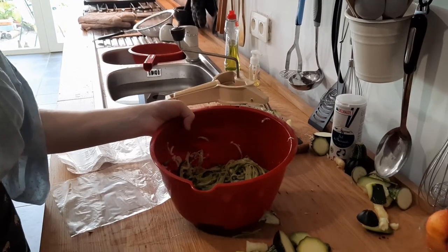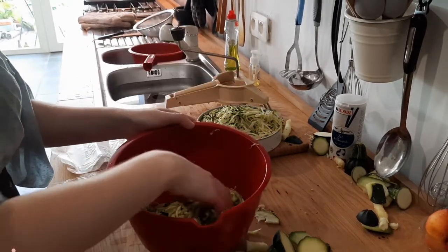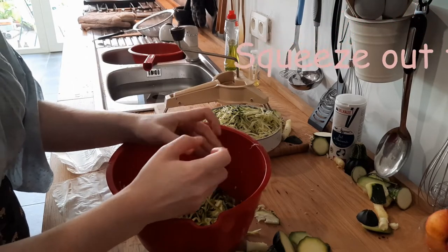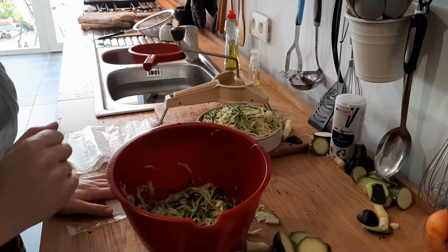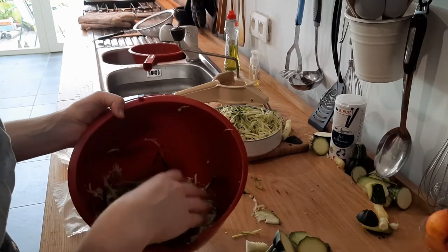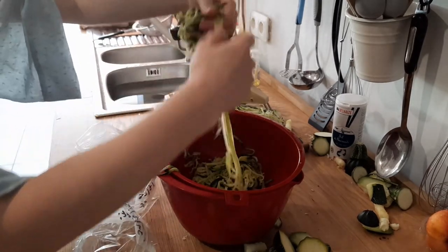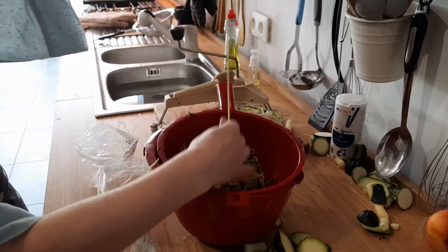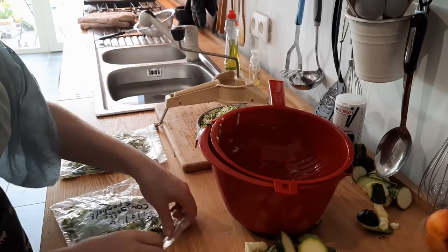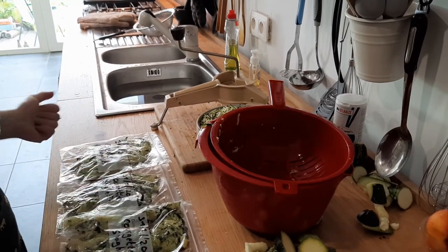While I'm waiting for the water to boil, I see that the juice from my spiralized courgette has already come loose quite a bit. And I'm going to get out the rest of the water and let it drain for a moment. I'll prepare my bags for this one. I will call it courgette spaghetti. Then I will put them in small portions in bags. Some very long bits there. And these three bags will go straight into the freezer.